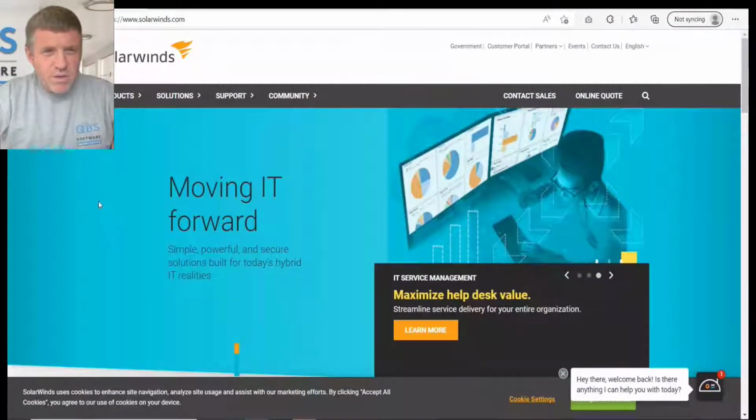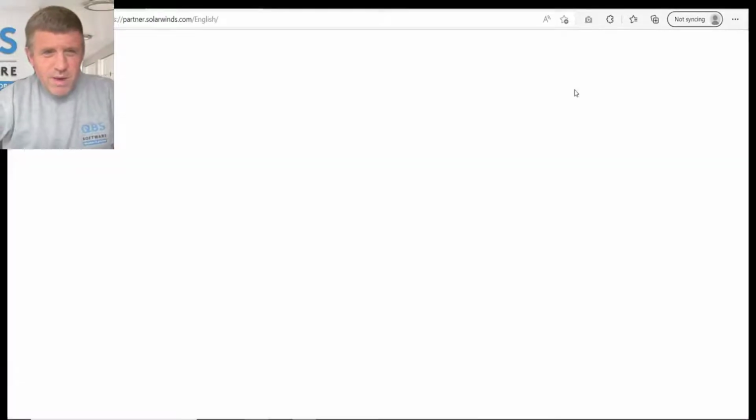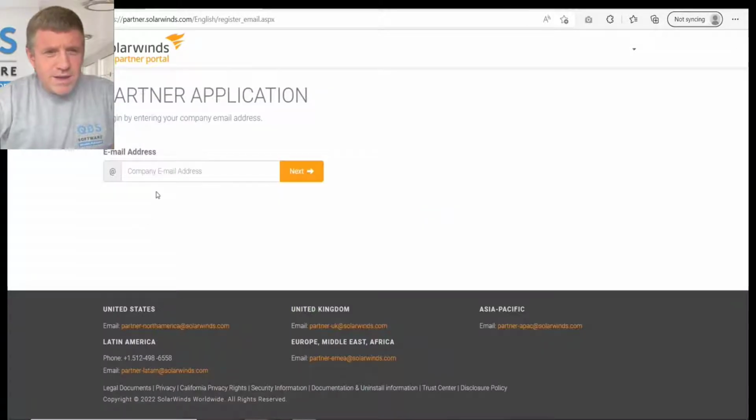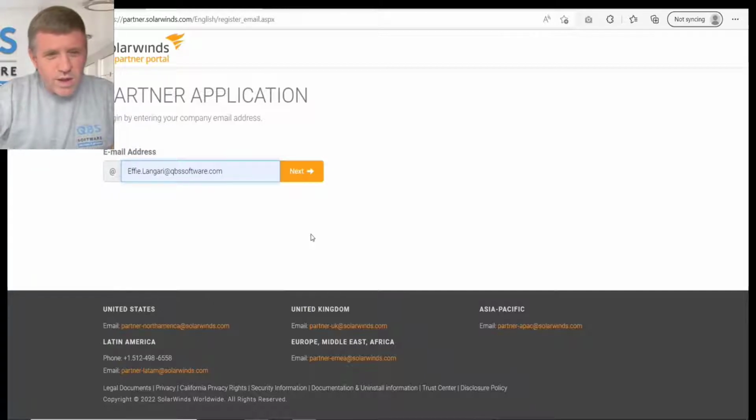So first things first is obviously going to the SolarWinds website, solarwinds.com, and going up into the top right hand corner, you can see partners. Click on that link and you can see on the third tab down is become a partner. Now, QBS has obviously just filled out and done that detail, but you would go into the create account tab and fill out the necessary details. Once submitted, it's normally the company address, your email address, approving the terms and conditions. And once submitted, this will go to SolarWinds for approval. Once approved, SolarWinds will send you an email with a temporary login, which you will then correct.